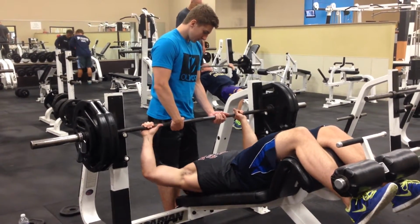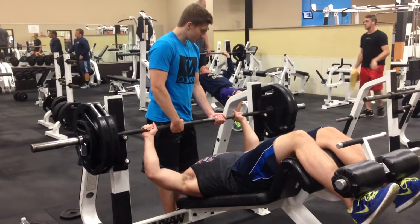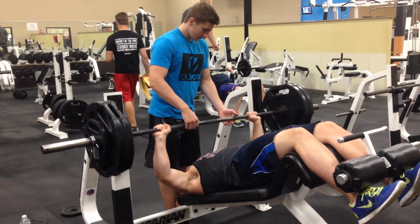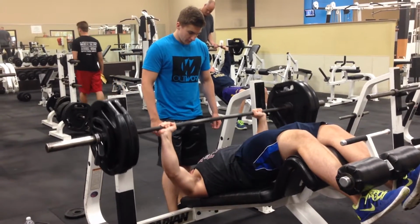Yeah, so right now we're going to be talking to you guys about our new little workout that we've been doing for the past few weeks. We've seen a lot of results from it, and this is the chest and shoulders portion of it.